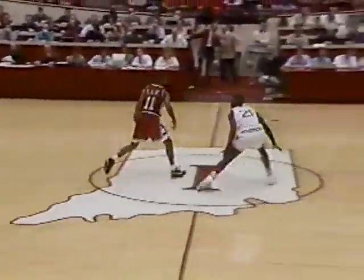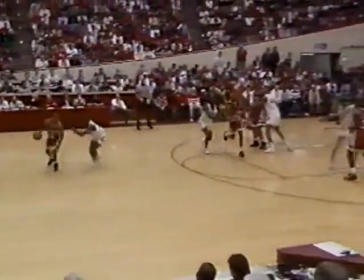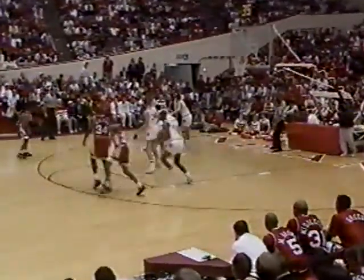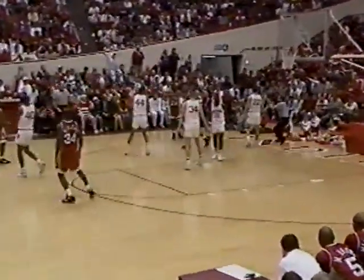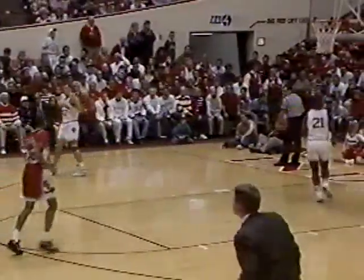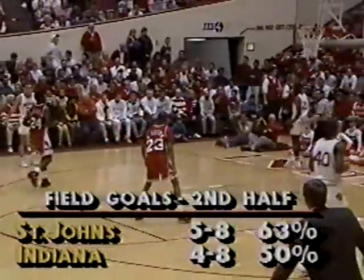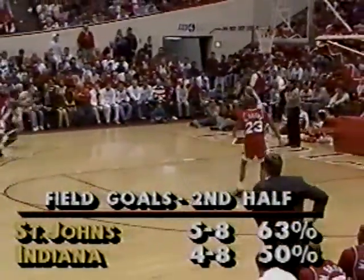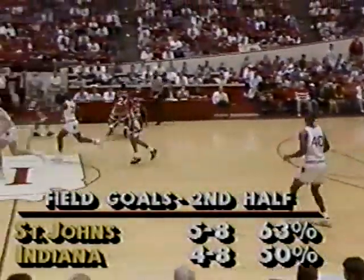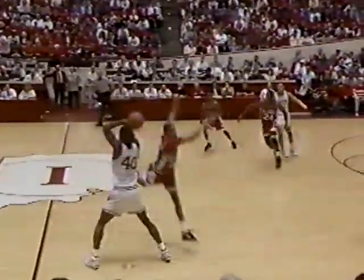69-42, Indiana leads, 15:31 left in the second half. Chris Reynolds checks in at that timeout. Indiana goes with Reynolds and Bailey, Henderson, Evans, and Calvert Cheney inside. A pass with good pressure by Indiana leads to another St. John's turnover. Chris Reynolds comes in the game, and right away you can see he makes him turn the ball over. You look at the field goals: Indiana 4 of 8, St. John's 5 of 8, both shooting very well this half. St. John's has come out to score some points.